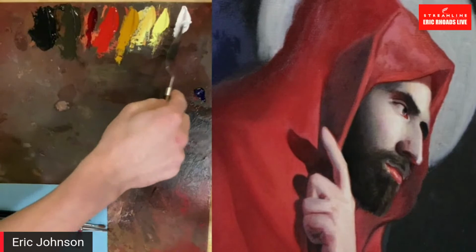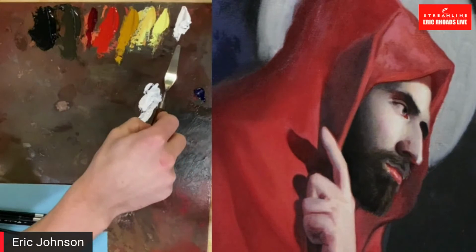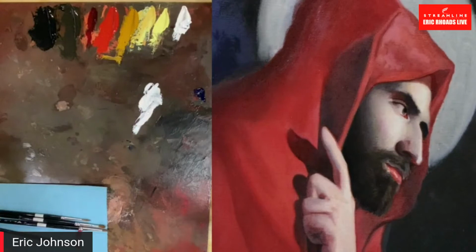What I'm going to do is go through it real quickly. Tell us what your colors are. And so from right to left, we've got lead white number two. That's lead white bound in walnut oil as opposed to linseed oil. It's slower drying and will cause the white to yellow less over time as opposed to linseed oil.